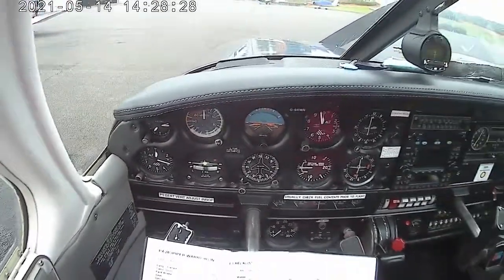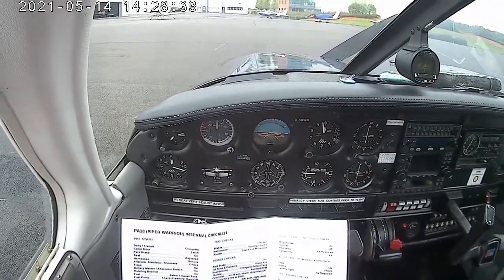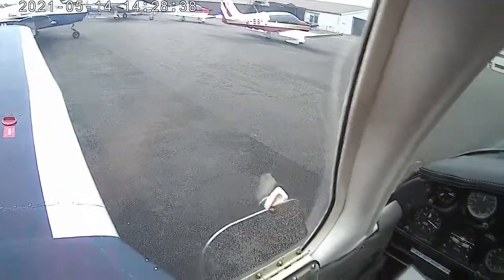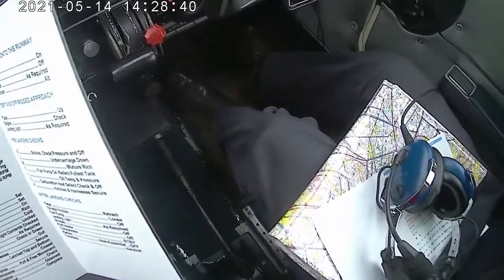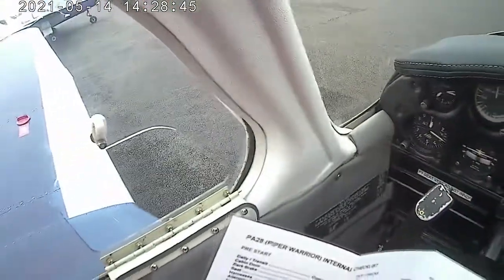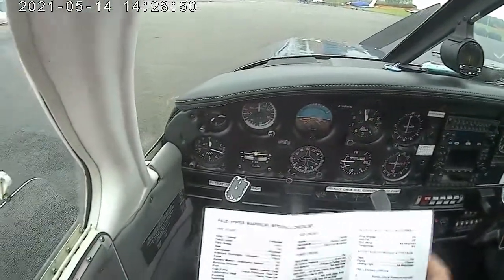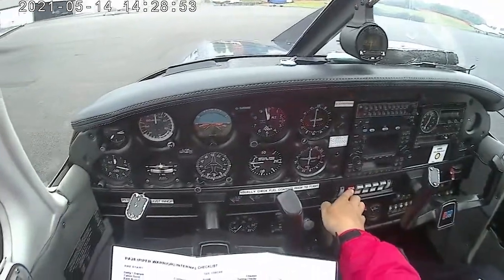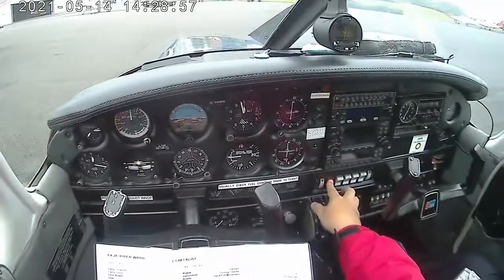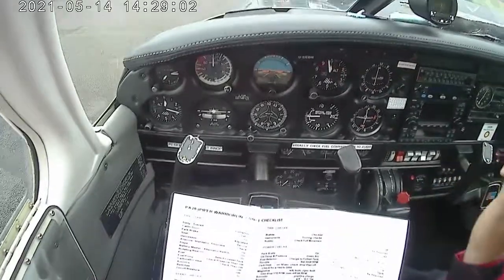Okay, park brake on, seats adjusted, harness secure, stabilizers, streamers, fine. Okay, moves. Flaps, moves, up. Battery master alternate switch on. Yes, started. Rotating beacon, how's that one? On.